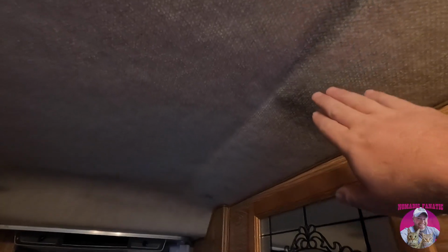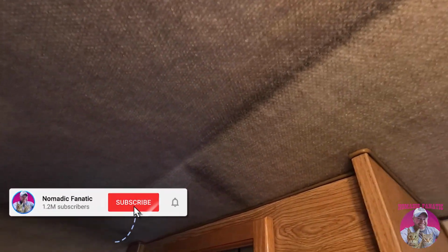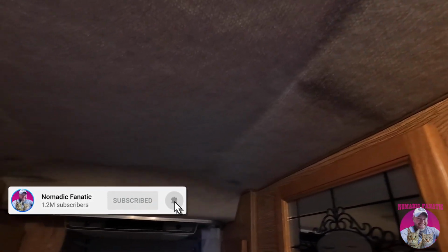Luckily, there's no leaks in this RV. I've not found a single source of water anywhere in the fiberglass turtle top on top. People thought these were leaks when I did my first video, but this is just dirt on the seams. It's nothing to be worried about. But yeah, I'm gonna enjoy the rain.